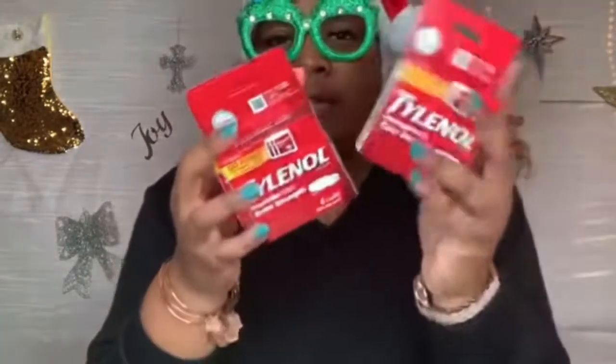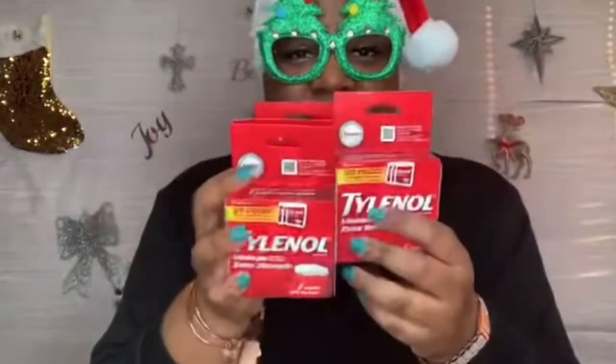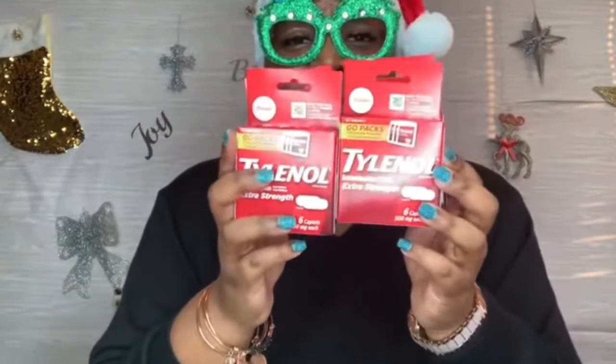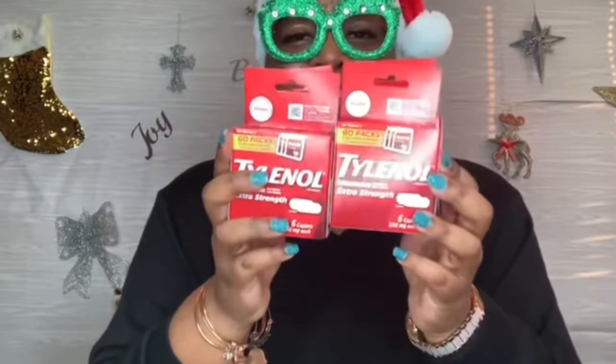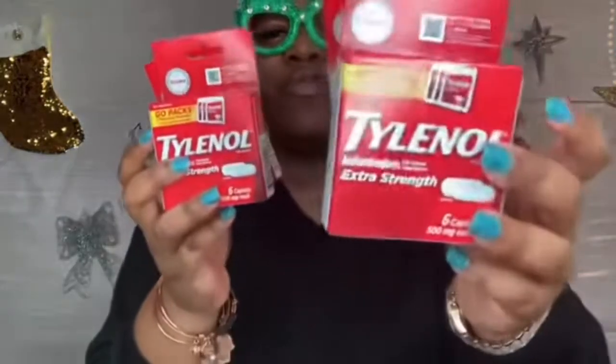Now, Tylenol. Everybody knows the thing about Tylenol. It's tricky. Sometimes the coupons scan, sometimes they don't. All these coupons scan for the Tylenol this time. At this Dollar Tree, these coupons for Tylenol, they always scan. So it's a $2 off coupon that came in our December 1st RetailMeNot. That coupon adjusts down to a dollar. So these are free with that coupon at the Dollar Tree. Free Tylenol. You're going to need Tylenol because people be getting on your nerves during Christmas.